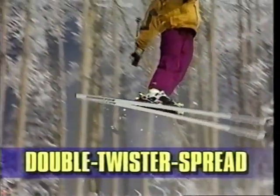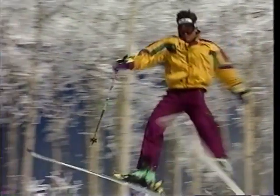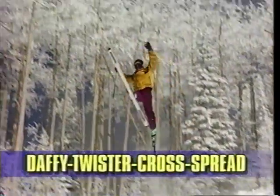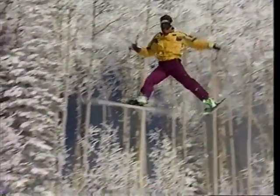With triple maneuvers, it's extremely important to have the right arm movements. Double twister spread. Counter with your opposite arm in front on each twister, then open up for the spread. Here's a variation on a Daffy Twister spread by crossing your legs in the twister. Like I said, anything's possible.